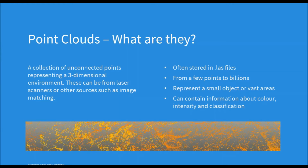So on to point clouds. What are they? This is a question that gets asked a lot. Well, simply, they're unconnected points representing 3-dimensional environments, so just a group of points in 3D space. Historically, these were typically captured from LiDAR, which is when a plane flies over an area, a beam of laser is shot down, and the points are returned and collected as points from the ground.